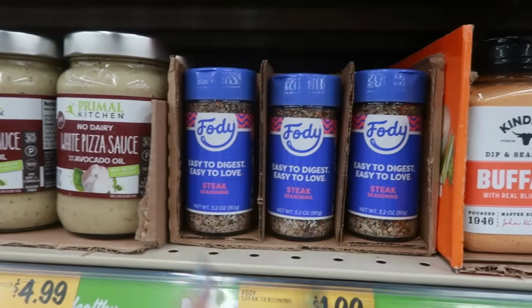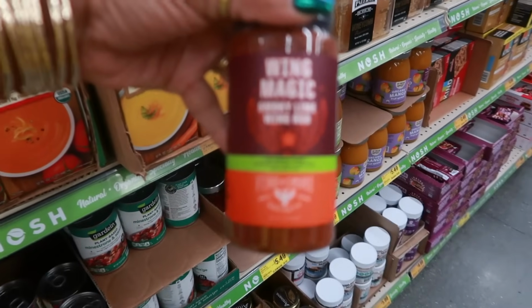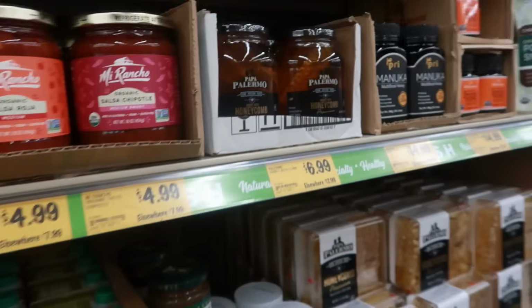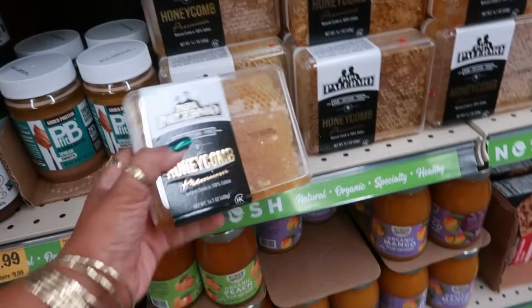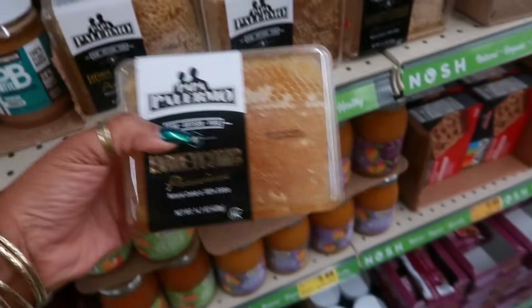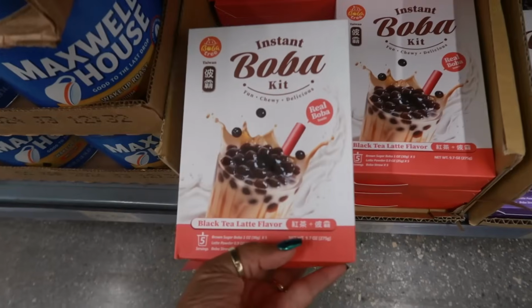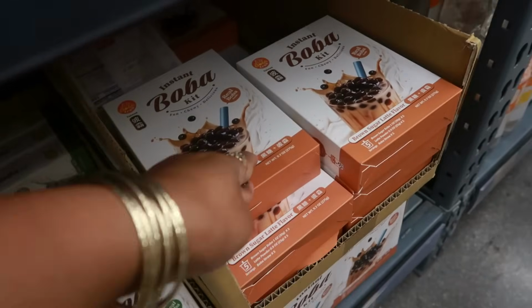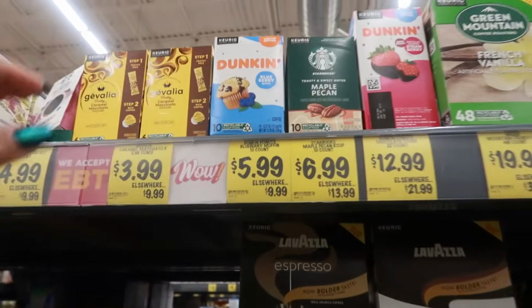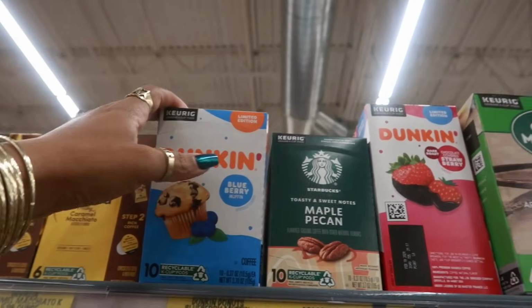See what I mean? They got all kind of cool stuff. Wing Magic, $1.99. Smoky lime wing rub. Sounds good. Honey with honeycomb, $6.99. You have these down here. They have some instant boba kits. Black tea latte, taro, matcha, and brown sugar. For $5. They have some Dunkin' Blueberry Muffin for the Keurig. It says limited edition, $5.99.